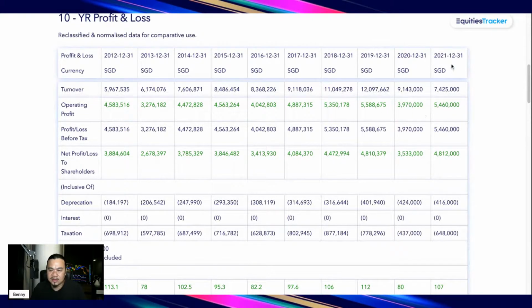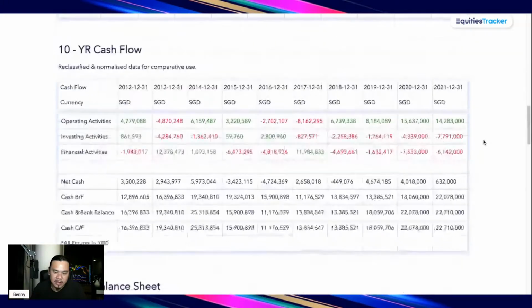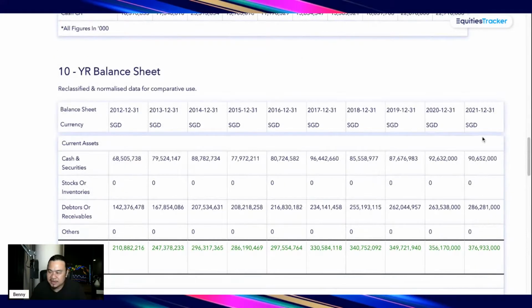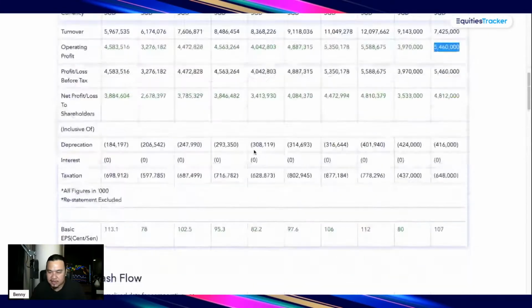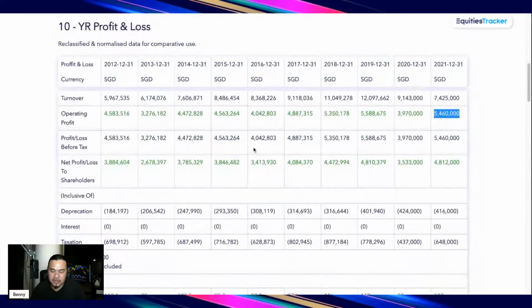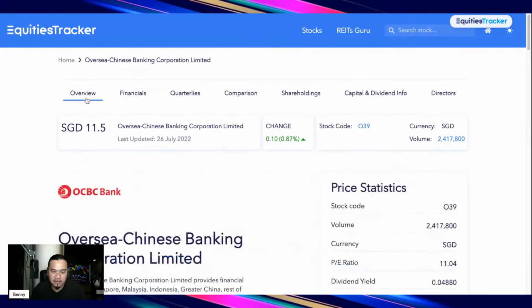Like you see here, in 2021, for example, although they made smaller revenue, smaller turnover at 7.4 billion, they actually made a profit of 5.4 billion. All right. So again, banks, they know how to manage the money. They are banks anyway, right? So of course, you cannot compare this kind of results with another company in the plantation industry, or even, let's say, the semiconductor industry. Okay, but basically there's quite a lot of information that you can use here.